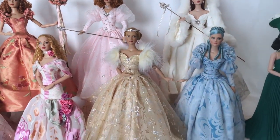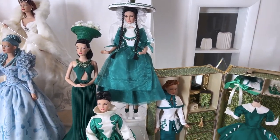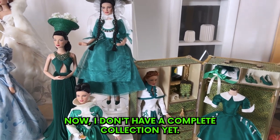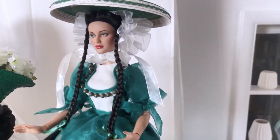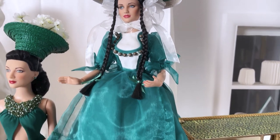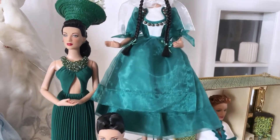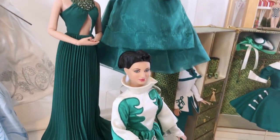Hope you enjoyed. Now we'll move on to some of my Emerald City ladies. Now I don't have a complete collection yet. I'm kind of slowly building on them. I have most of them. Now these dolls represent some of the women seen in the Emerald City scenes in the movie, and they're very movie accurate costumes. Super detailed.